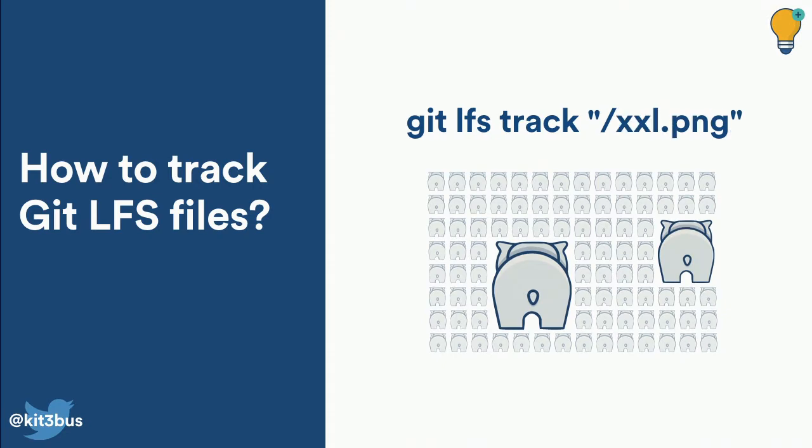A third option is to track large files individually. That works great, but you need to be careful when you rename or move these kind of files, because then you need to adjust the tracking patterns too, because otherwise the file would be added to Git, and it's something you don't want.